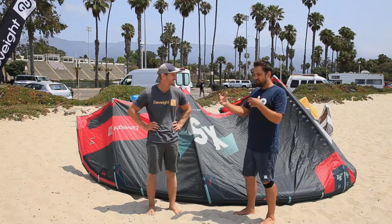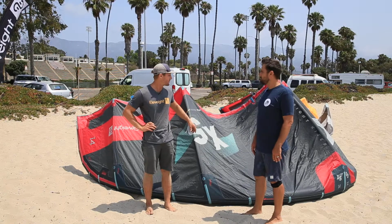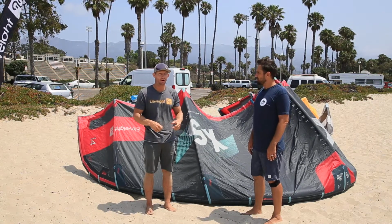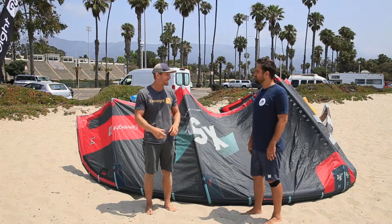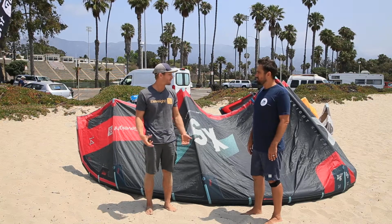How has the feedback been from riders? Your riders here haven't tried the last version. Okay. But with the new version, what they've said is they love the feedback from the bar. It's not too light, not too strong, just right in the middle. And there's the lift from this kite and the versatility. That's what everybody's liking about this one.